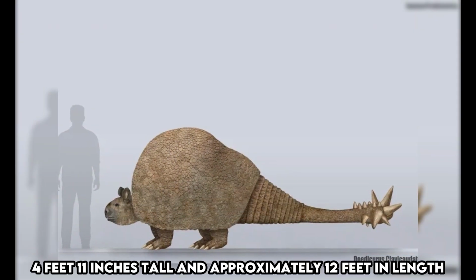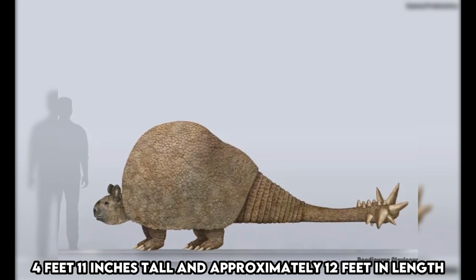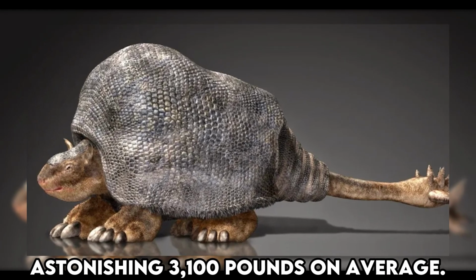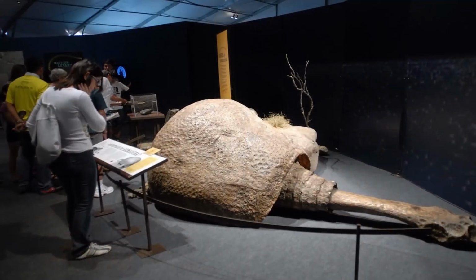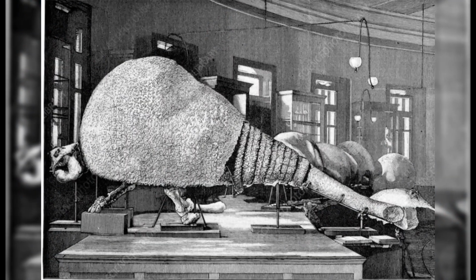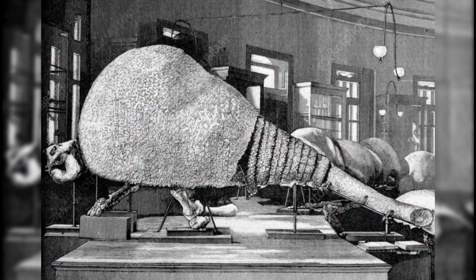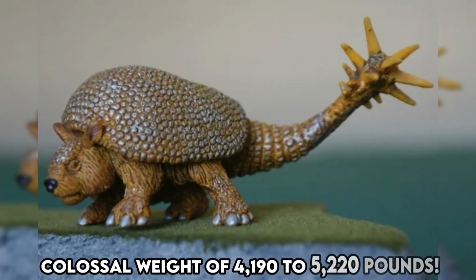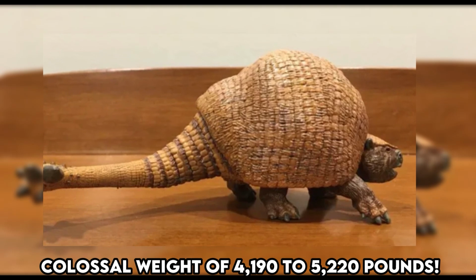Measuring around 4 feet 11 inches tall and approximately 12 feet in length, Doedicurus weighed an astonishing 3,100 pounds on average. However, recent scientific discoveries suggest that later specimens of Doedicurus could have grown even bigger, possibly reaching a colossal weight of 4,190 to 5,220 pounds.